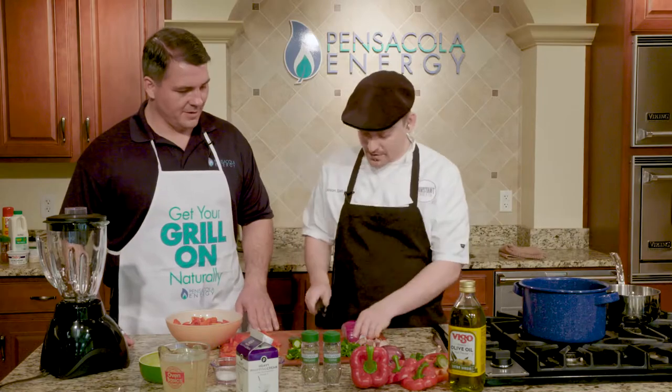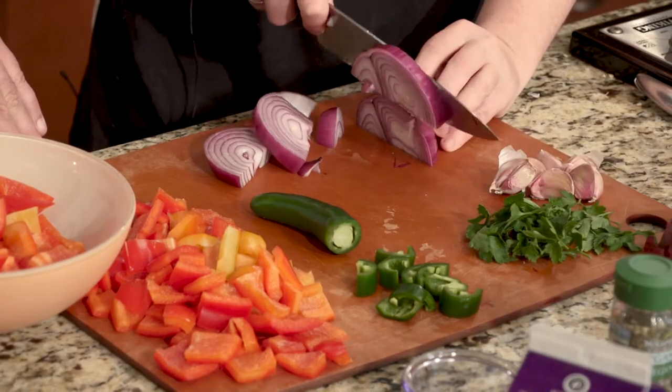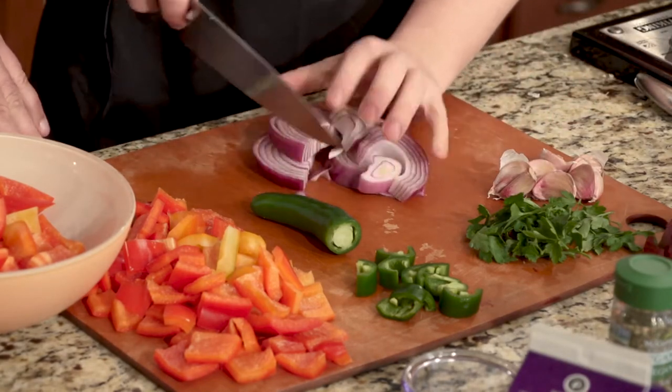Excellent. So we're going to cut that onion. Yep. And again, it's the same thing here. You're just kind of chopping it down because the blender will do the work. Yep. So we'll just mulch that up.